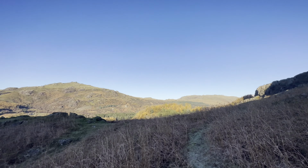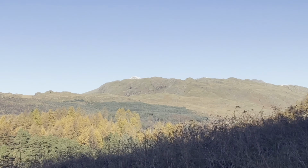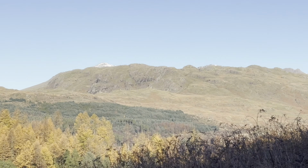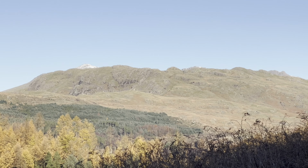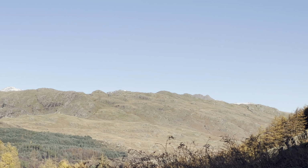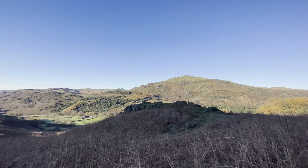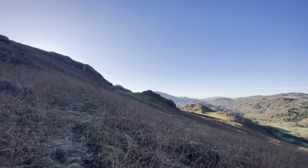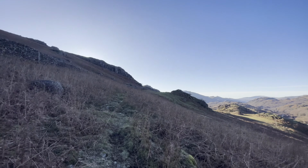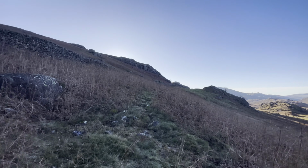And then if you look over there, I'll see if I can zoom in a bit. You can see there's Scafell and Scafell Pike with a dusting of snow on them. Excellent. So I wonder if there'll be any snow on Coniston Old Man. Not that we're going up there. Right, on we go.